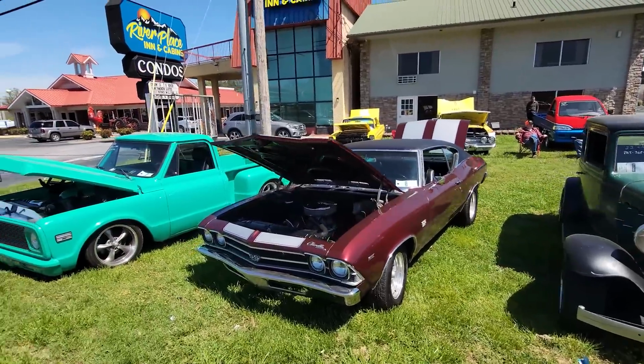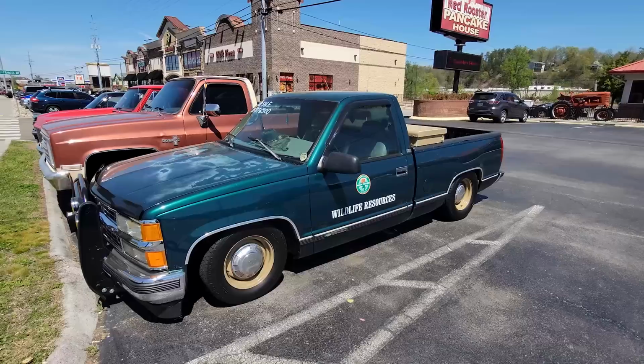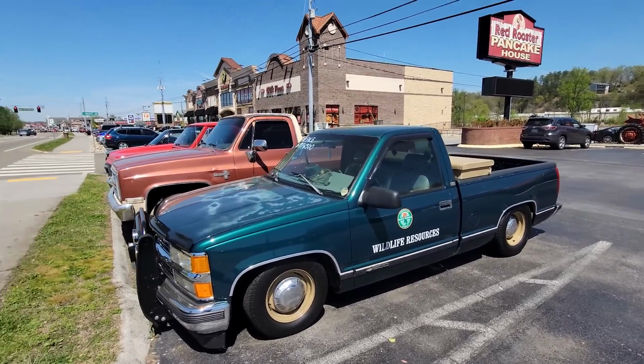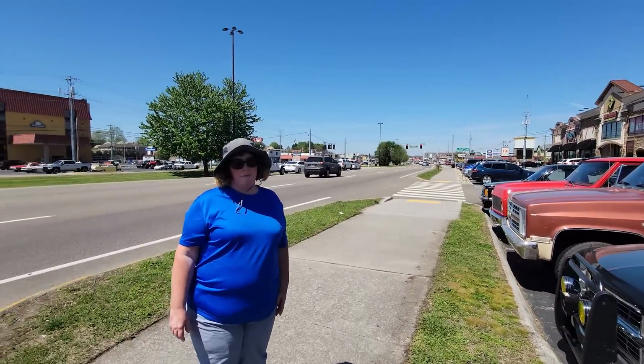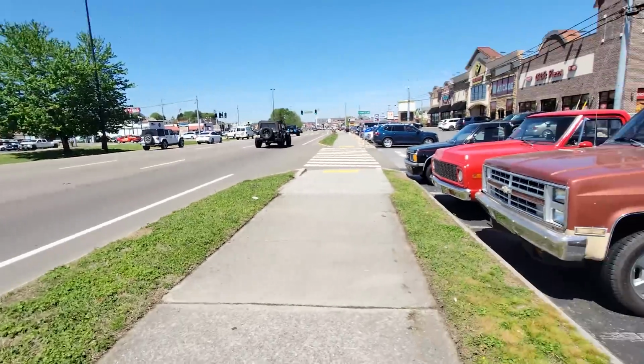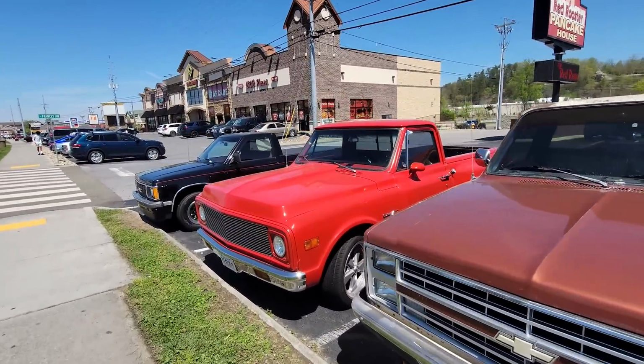You never know what you'll find out here on the strip. Very unique vehicles, some of them are. One of a kind, custom. Some are just classics. Yeah, you're starting to become a classic, aren't you? No. At the end of the month, I'll be like 50 years old. Yeah, Dawn will be 50 years old at the end of the month.